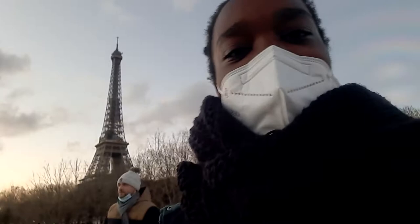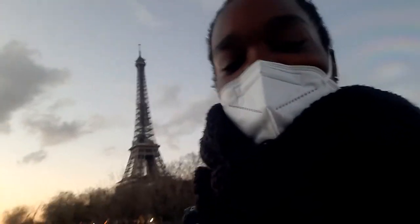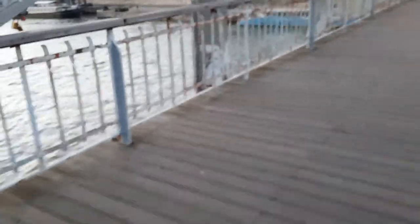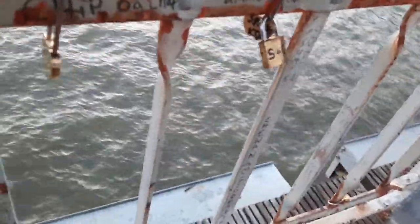Let's see if I can remember where I placed the padlock. Let's see. One, I think I placed it next to the last one. Two. It looked, no.